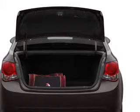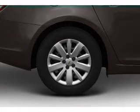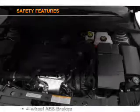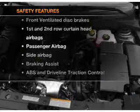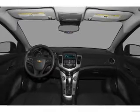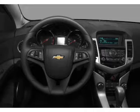Air conditioning, power door locks, power windows, power steering, power mirrors, an AM/FM stereo with a CD player. And for your peace of mind, the following safety equipment is included: front ventilated disc brakes, passenger airbag, side airbag, curtain head airbags, stability control, daytime running lights.